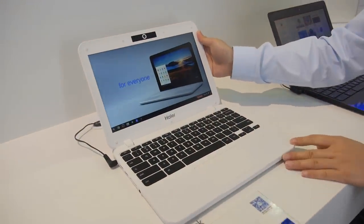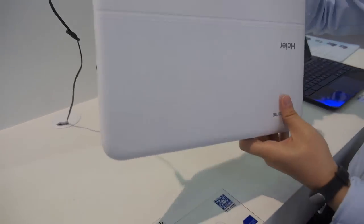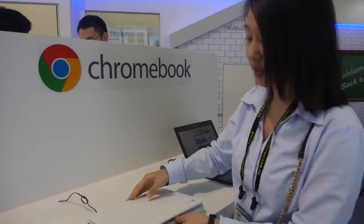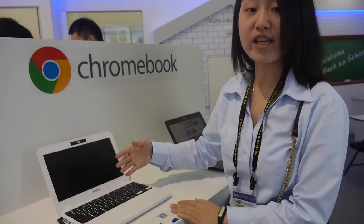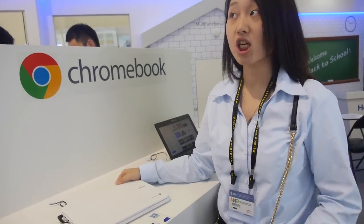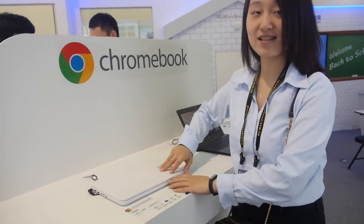And for this one, we have many designs. Because it's for education, you can take it wherever you go. And also it's splash waterproof. And also it's anti-drop, for 70 centimeters. Really? It will not break at 70 centimeters? Yes, of course.